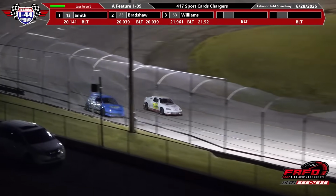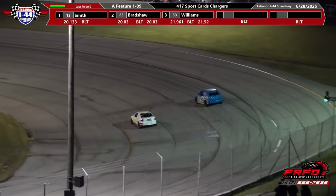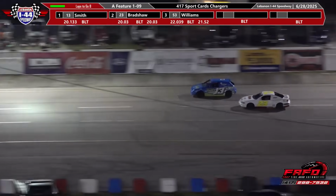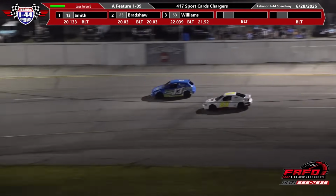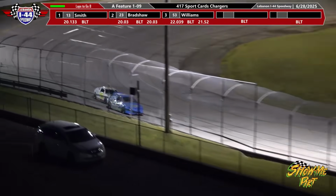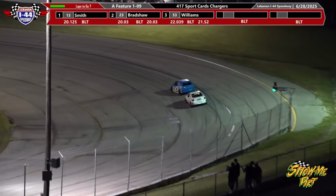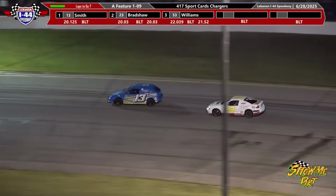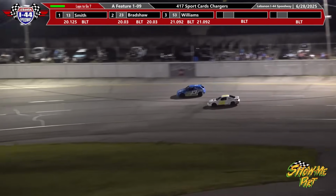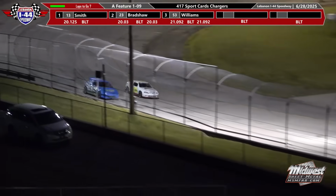Nick Bradshaw trying to work on that inside. Down the front stretch they go, and it's still Jaden Smith out front. Bradshaw on the inside. Smith making a run on the outside, trying to hold his line. Good racing so far tonight in our features. Jaden Smith out front. Nick Bradshaw in second to 23. Nick Bradshaw trying to make that run on the bottom, but Smith holding his line up on the top.